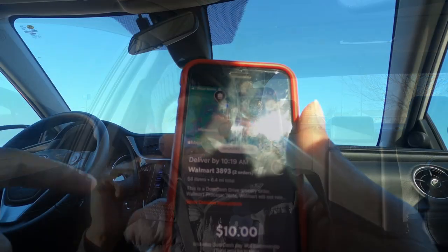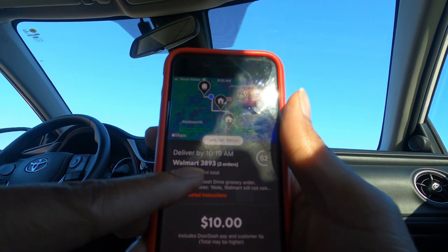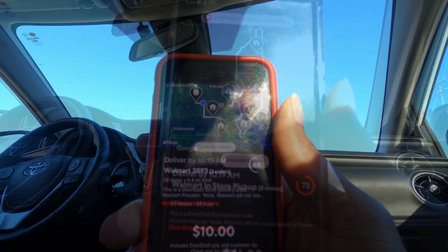Today we're going to talk about the difference between a Walmart grocery order and a Walmart in-store pickup. They're completely two different things. This is what a Walmart grocery order looks like on the screen. As you can see, it says 58 items, 6.4 miles, two orders for $10.